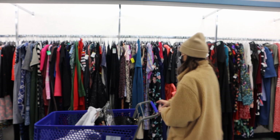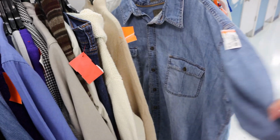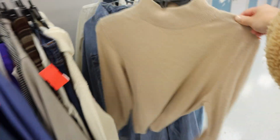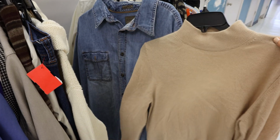Getting my thumbnail picture. I just found two pieces that would make a really cute outfit. It's this denim shirt and then this really sweet, I love the color of it. The two of them together look so pretty. That might be an outfit that I want to get.